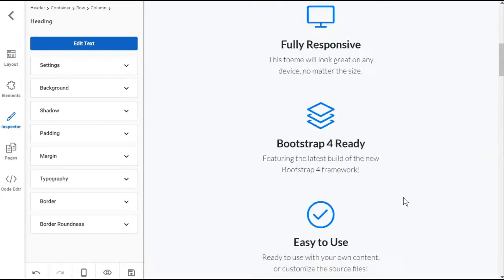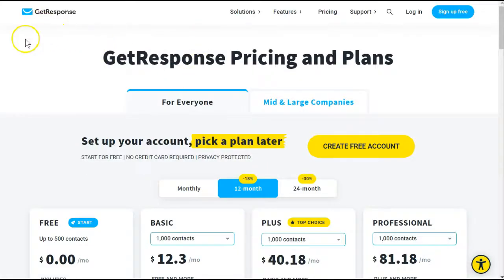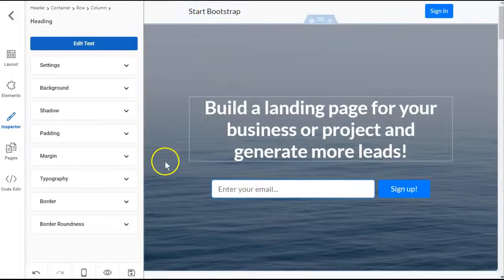But if you have your own domain and hosting, or if you have GetResponse, which is an autoresponder that a lot of affiliate marketers use, and an autoresponder is something you're going to need anyway, you do have the ability to make landing pages and sales pages if you already have an autoresponder. So be sure to check and see if your autoresponder has those capabilities. And if you have domain and hosting, then you can use a WordPress plugin of some sort. I know we use Thrive Themes.